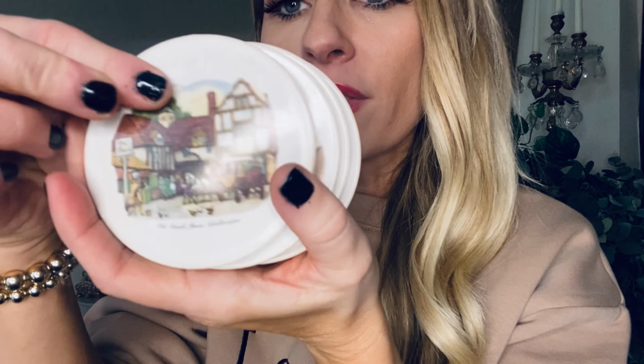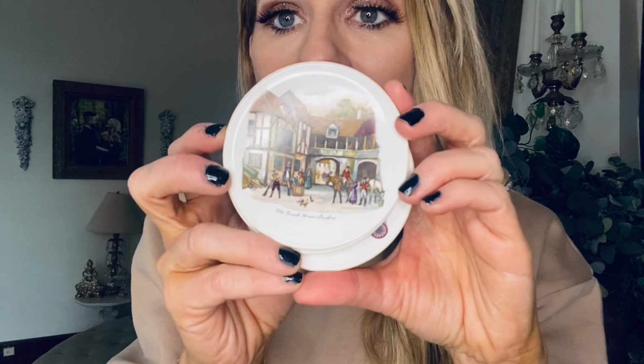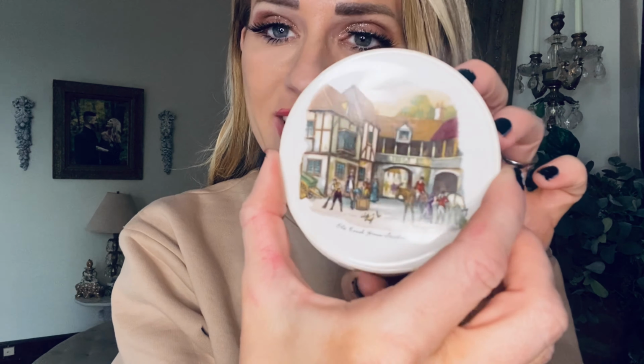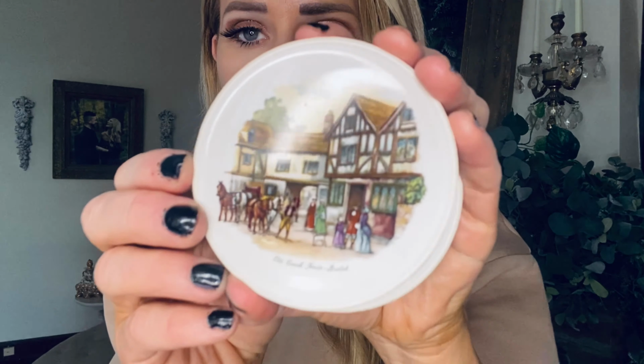There may be like a couple that are the same. Let me turn this one around. I could not believe I found this for a dollar. I absolutely love collecting little pieces that just add so much character to our living room den area. Look, I just love the scene. Okay, and this one. This was such a great find. I love these coasters.